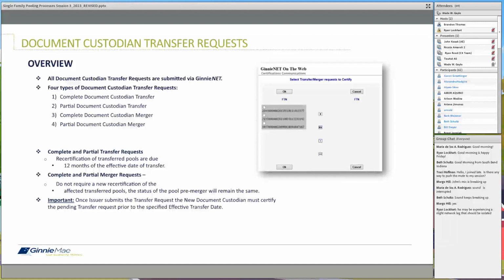Now, all document custodian transfers are submitted via GenNet. That's a given right now. That's where it's done right now. Eventually, going down the line, that will change. But right now, document custodian transfers are all processed via GenNet.